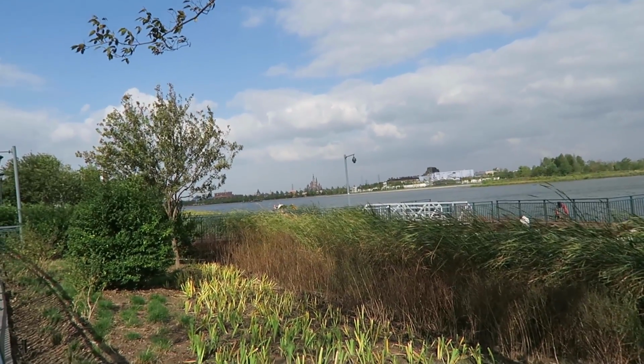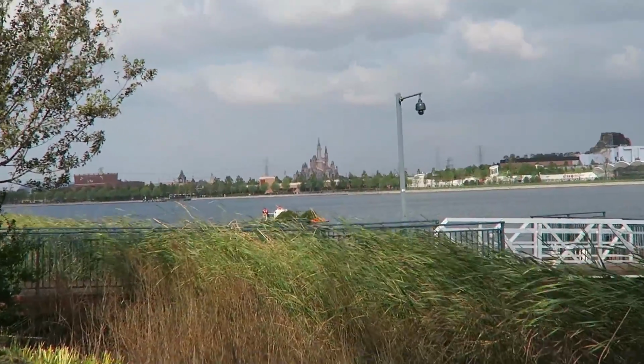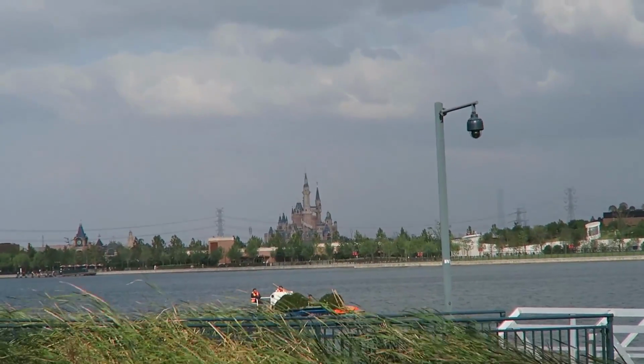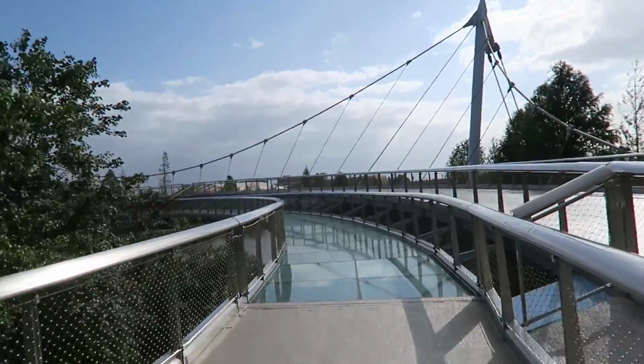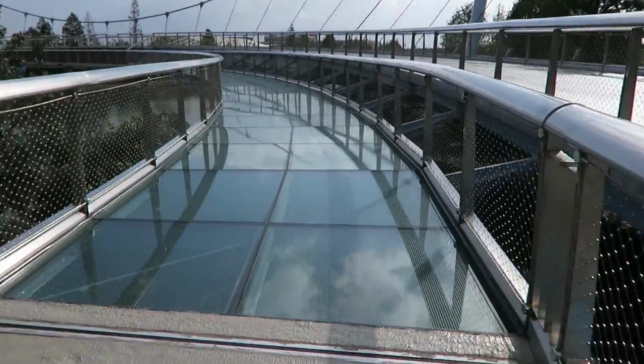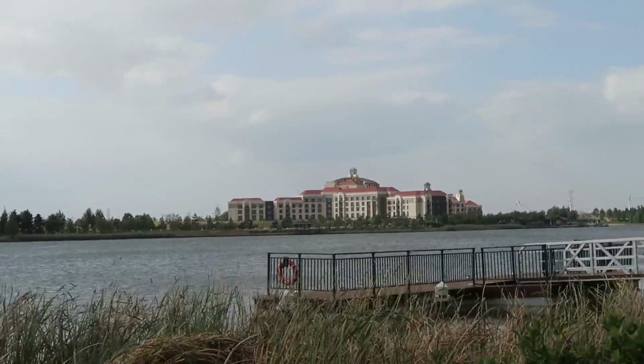Look, we're on the magical walkway, which name I forget, but all the way over there, way behind all those trees, is the storybook castle. It's right there. We're crossing the happiness bridge with a glass floor. Look, I'm walking on clouds or glass. I'm walking on sunshine, and don't it feel good? Ooh. There's the Disneyland Hotel way over there.